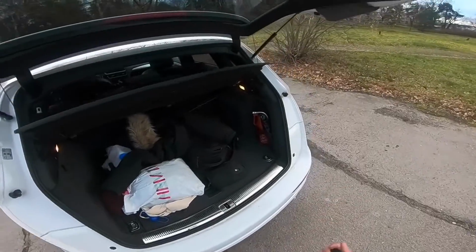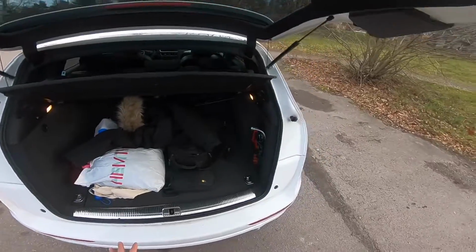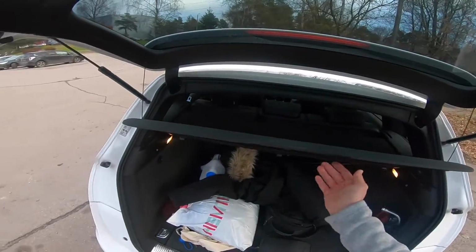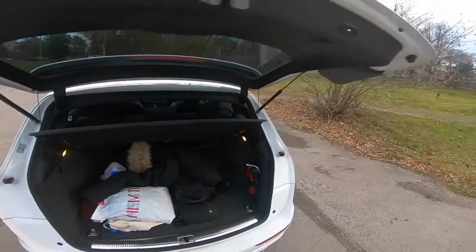So as you can tell, the boot is fairly big. It's smaller than the Skoda Superb that I just recently tested, and I like that the shelving comes up so it's not in the way.